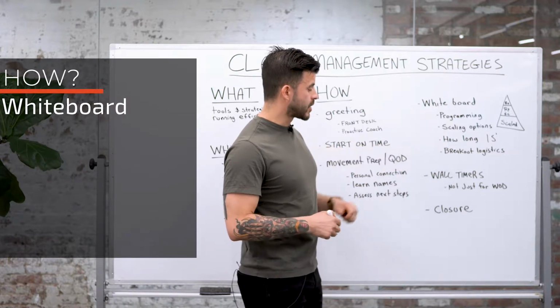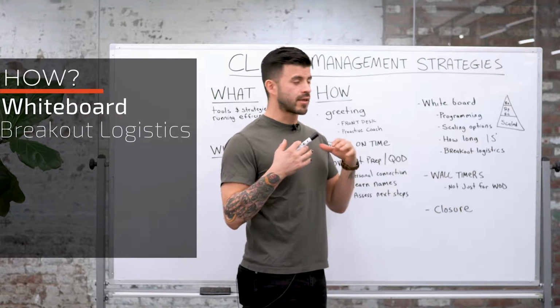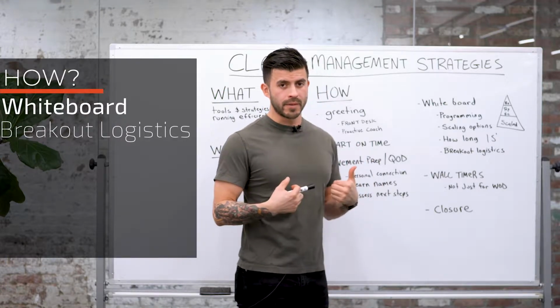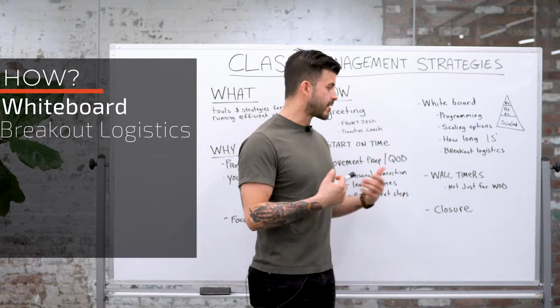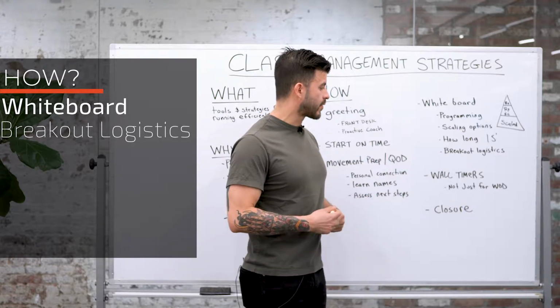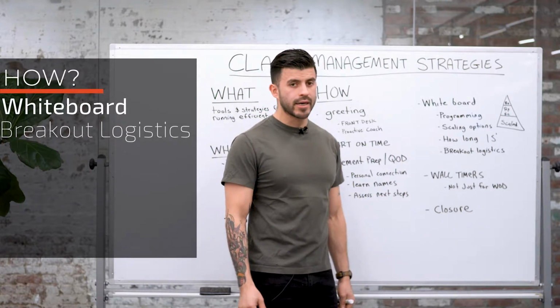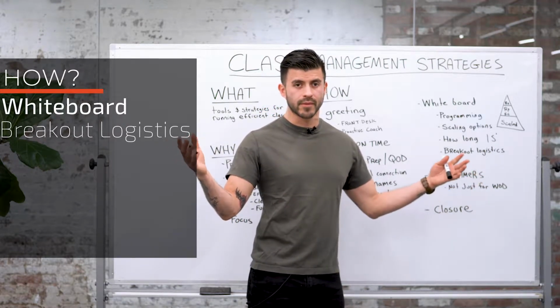And finally, breakout logistics. This is a really, really big thing. This is probably one of the things I get the most commentary on from our own members who travel to other gyms and see that they don't do this. So when I talk about breakout logistics, let's come back to that deadlift example. If I've got 20 people in class, what I don't want to do is just say, all right guys, grab a partner and start deadlifting, okay?